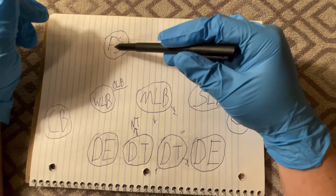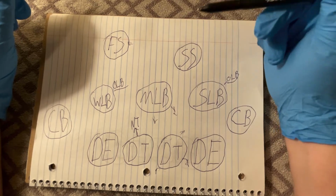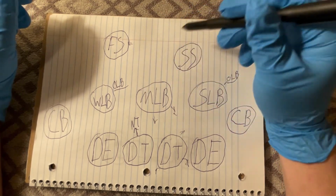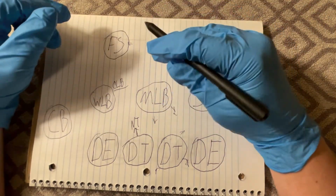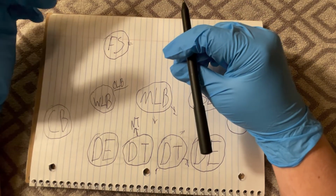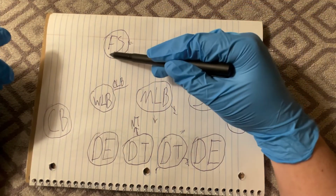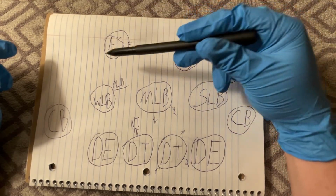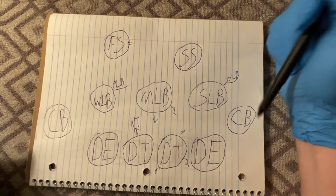But free safety is still to this day my favorite position in football, because you can see some really good free safeties in the NFL that are just ridiculous ball hawks that go up and grab interceptions and defend. You get pass defenses and pass blocks and all that kind of stuff. Free safety is really like a supporting role in most cases, but I think free safety is a lot of fun. So that is the positions that you will see in the NFL.